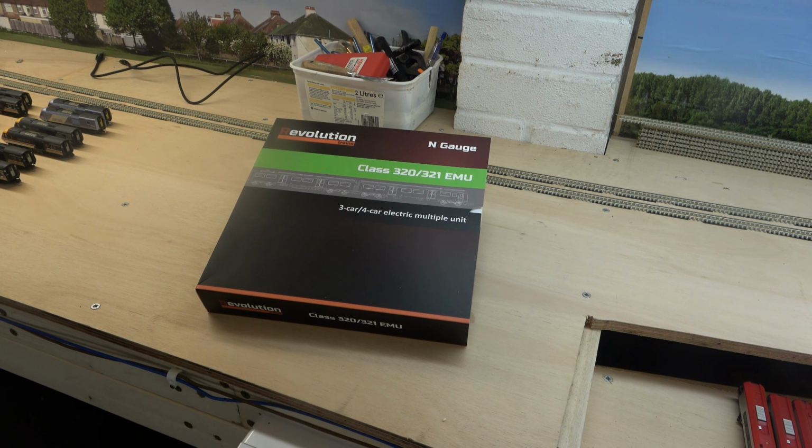So before I get the model open, we'll just take a quick look at the history of this loco. Not a lot of people know, but it's now in its 5th decade of running, as they're still around on the main line today, and they were built in the 80s. So I'll hand over to historian Daniel, and he'll take you through some of the history behind these trains.